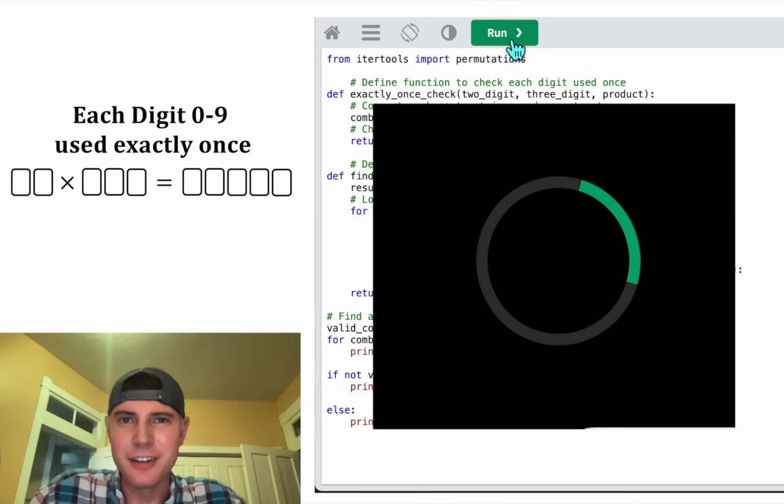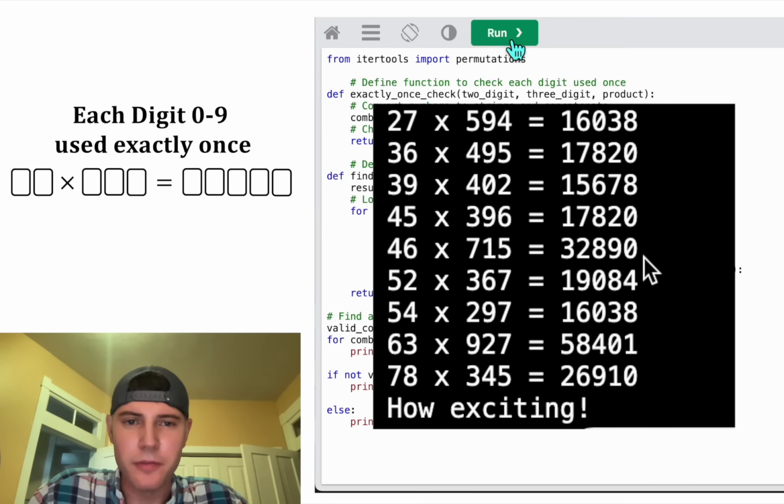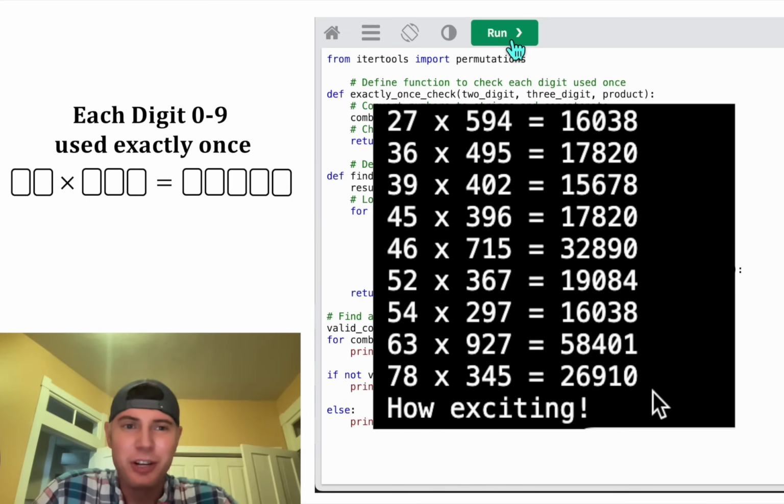So now let's run it. And we end up with 1, 2, 3, 4, 5, 6, 7, 8, 9 results. I'm going to grab a calculator and check one of these. So I just checked the first one on the calculator. It works. I'm going to assume the rest of these work as well. How exciting. Looking at these, I still don't know how to solve these by hand, but I think this is a brilliant use case for Python.